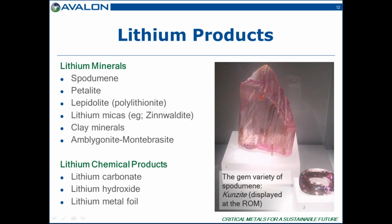And so there's quite a few different mineral products that lithium can occur in that can be produced and potentially used as concentrates to extract a lithium chemical product from for the battery market going forward. The two main ones in pegmatites are spodumene and petalite. There's also a lithium mineral called lepidolite, sometimes referred to as polylithionite. There are other micas that can contain lithium, such as zinnwaldite. There are the clay minerals, and then there are other more exotic minerals such as amblygonite, montebrasite, phosphates, and other such minerals that can also contain lithium.